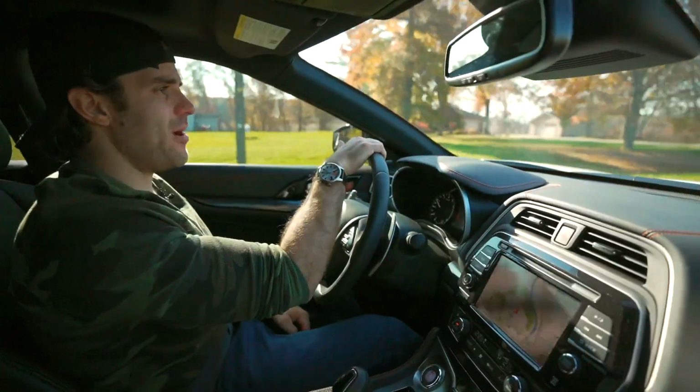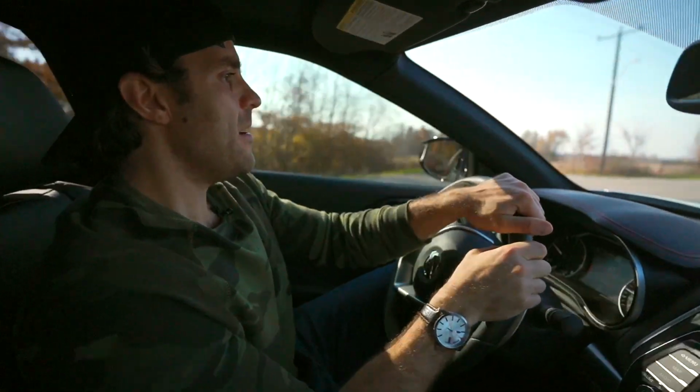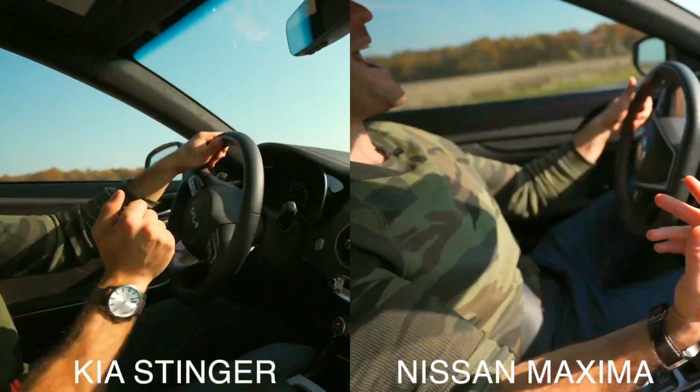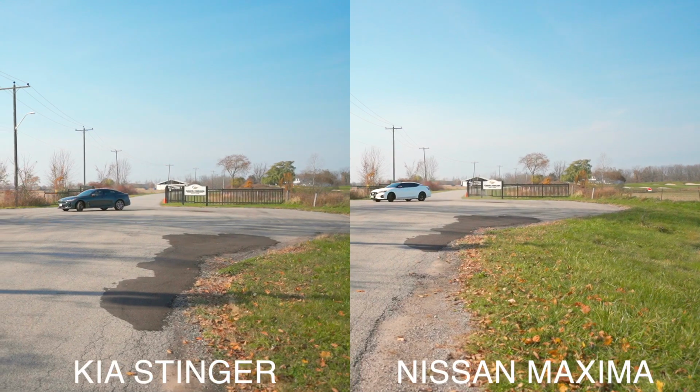But let's just try to take a quick, sharp, nice little turn here that we did in the Kia. And I can't take it as fast, and I get a little slip in there. Did you feel that? I get a little slipping in this Maxima.